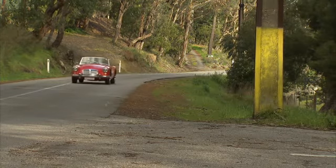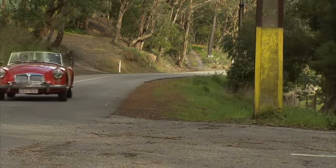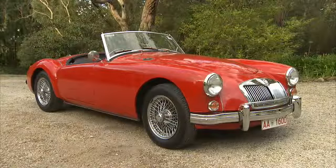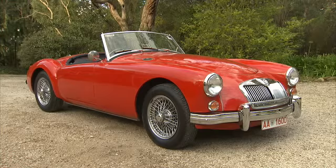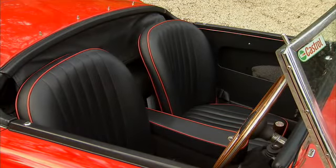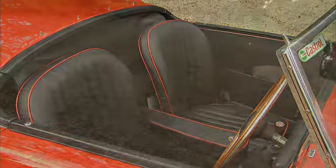You don't buy an MGA to go fast, you buy an MGA to go and look good while you're doing it. When the MGA was designed, looking good was the number one concern. And if you're thinking to yourself, where are the door handles? Well, this just makes our point.